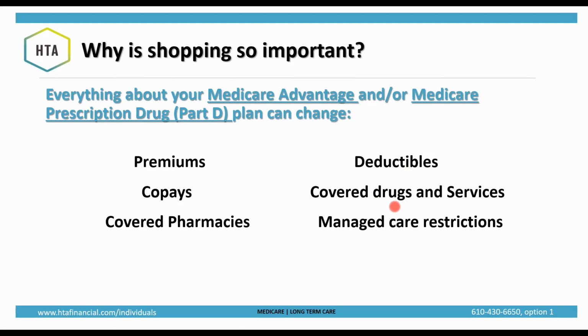Deductibles, the drugs that are covered, the services that are covered if you have a Medicare Advantage plan, all of that can change. Even the managed care restrictions. So maybe you have prior authorizations on certain services or prescriptions, or quantity limits on some of your drugs. All of those rules can change for January 1.